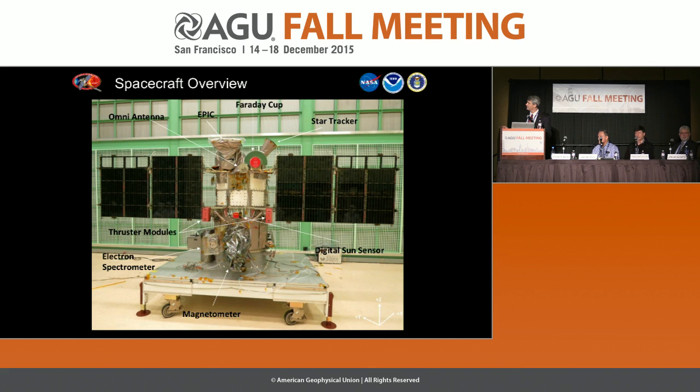This is the backside of the EPIC instrument. Under this red cover is the Faraday cup. The star tracker for providing attitude information is here. And then around the front side, you can't see it, is the NISTAR instrument, but Dr. Lorenz will have a great picture of that later in the presentation.